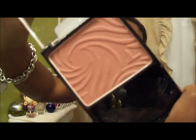Definitely a con to these Wet n Wild Color Icon blushes is that they're a little hard to open. And as you can see, I just had to use the tip of this comb to open it up because I didn't want to break a nail. But anyway, this is the color, and once again, it's called Mellow Wine. This is the most neutral blush that they have in the collection.